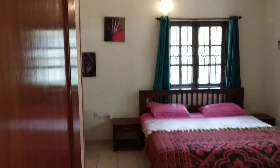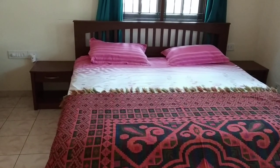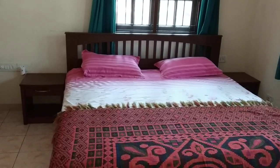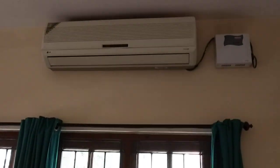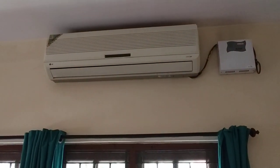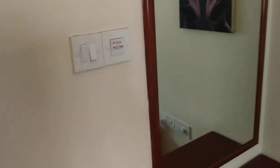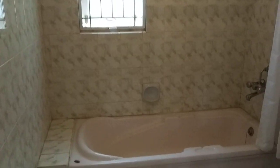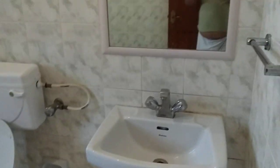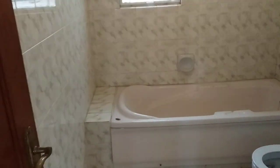This is the master bedroom. Cots, mattresses, pillows, mattress covers, pillow covers, sheets. Everything is there, whatever you want. It's ready. You can just move in today itself. AC. Bedside table. And this is the toilet. This is the only toilet that has got a tub.